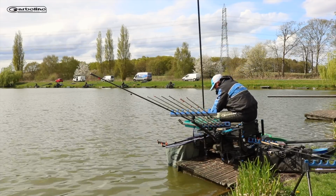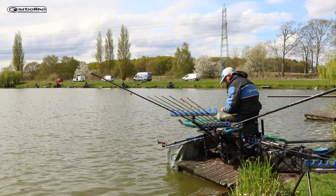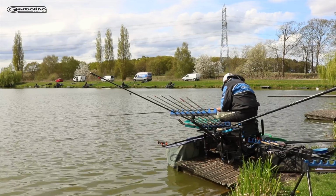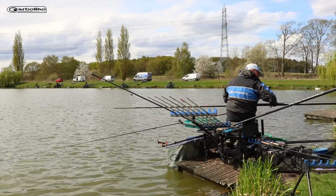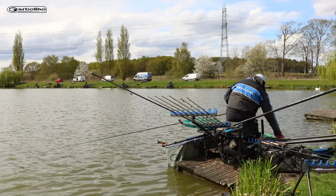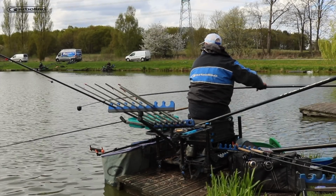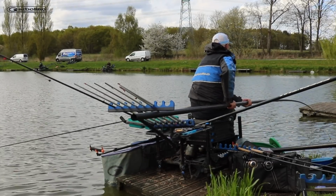I reckon I'm going to feed my edge as well. Not that I think I'll catch on it, but I'm going to put a bit in. What I've decided to do now is feed me edge. Just put 3 pots in, mainly because I'm not catching quick enough and I may need this to come in and perform for me.